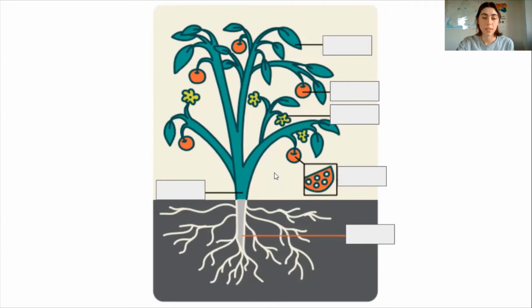Okay, great. So let's go over those. So first, at the very bottom here, we have our roots that are growing underground. Now, we don't eat the roots of the tomato plant, but they help the rest of the plant grow. Next, we have our stem that's growing up straight and helping our plant stand tall, carrying water up to our fruit at the top.